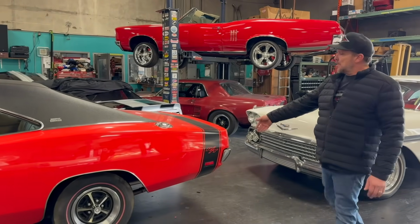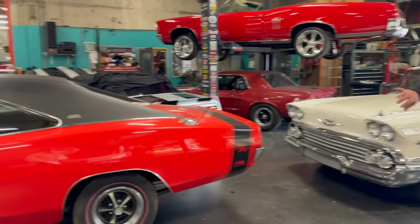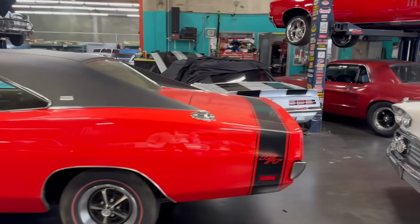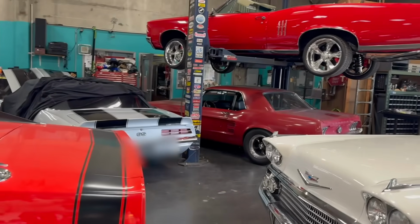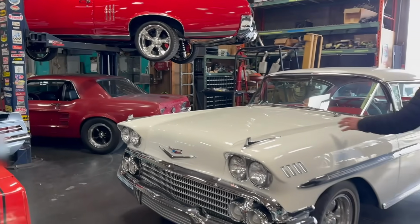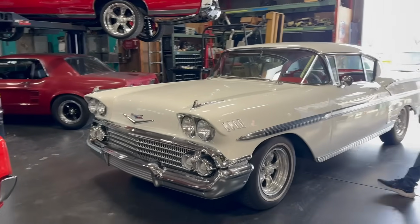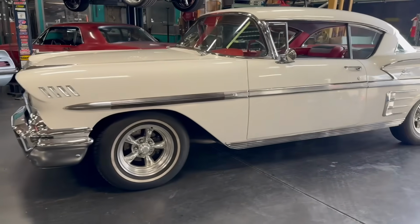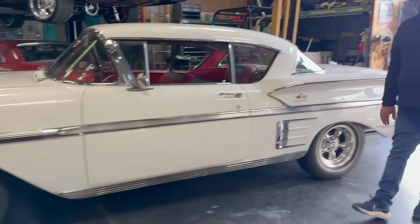As we said, you can get something desirable like the RT. You start to get into like a Camaro convertible, a lot of the Pontiacs, either a GTO or in this case, this one's a Le Mans. And then a lot of our cool 50s cars. So this is a 58 Impala. Notice all the bright trim work. We're gonna look at this Impala and this 57 Chevy.